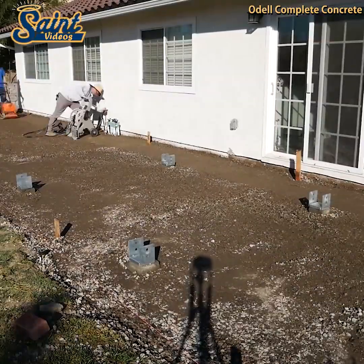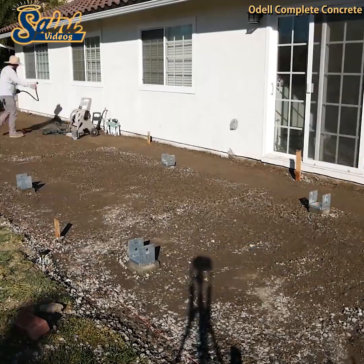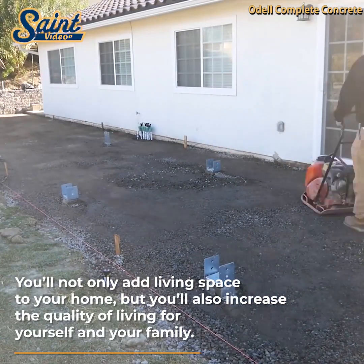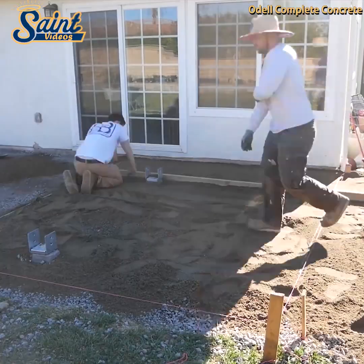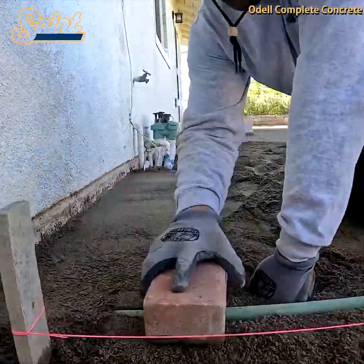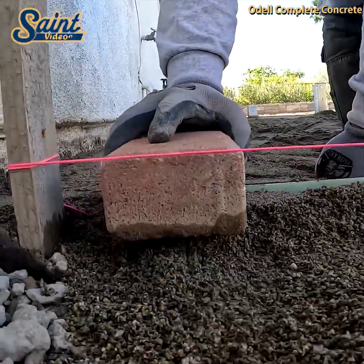Lastly, consider whether you want to do the project yourself or hire an installer. A simple patio or walkway can be done in a weekend, but a major project might take the help of an expert. Think hard about the time and effort it would take for you to get the outcome you desire.